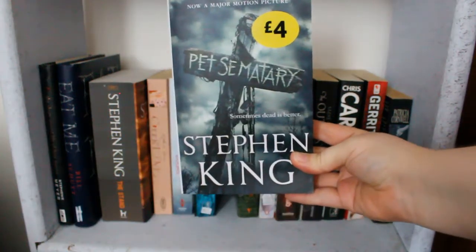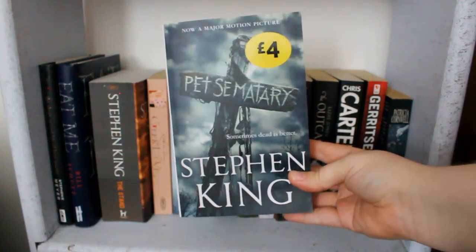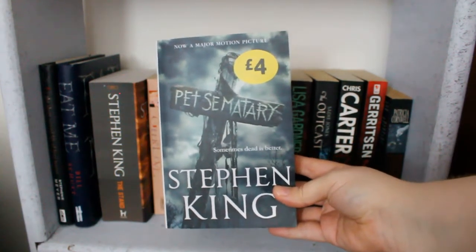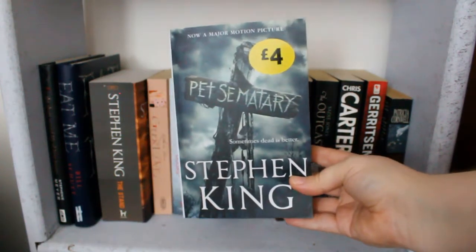Next up we have Pet Sematary by Stephen King. I know this has now become a movie. I think it follows a family whose pet dies. I think it's a cat, and they take it to the pet cemetery and then perhaps it comes back to life. I'm not entirely sure. I might have made that up completely.